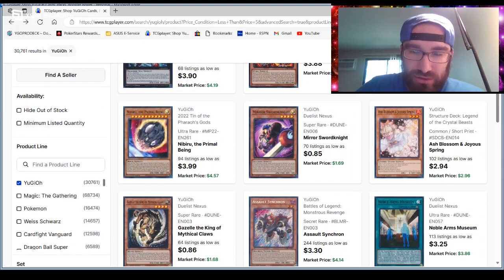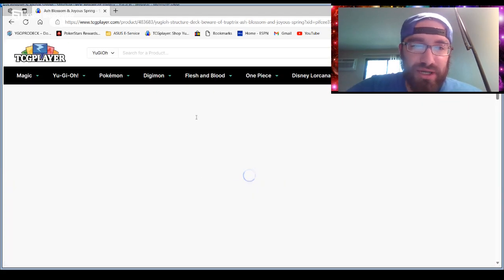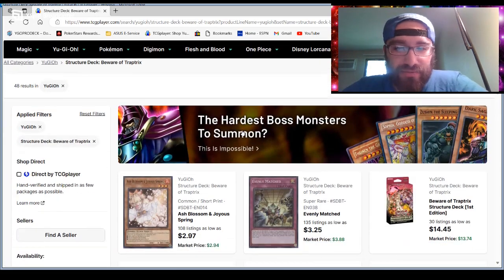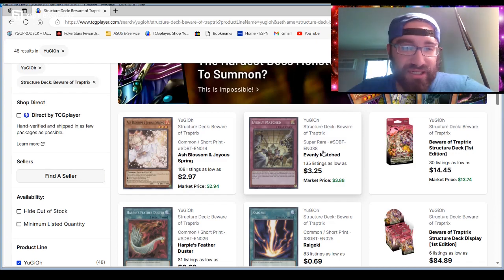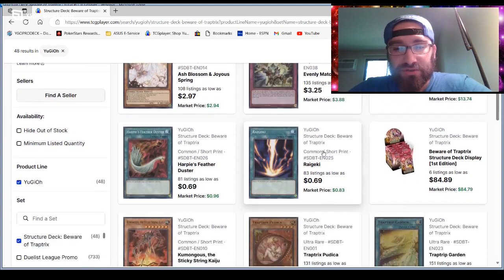I do want to say there are 2 Ash Blossoms lingering around. I saw this structure deck at a Target that I was at, and I was curious about it because I know Target was selling it for about $12, and TCG Player selling it for about $15. You have Evenly Matched in here, which is definitely never going to get hit. It's not good enough to do so, but it's definitely a really good card and isn't going anywhere anytime soon. Then you have Ash Blossom and Joyous Spring in here, Harpie's Feather Duster, Raigeki.